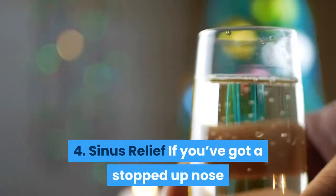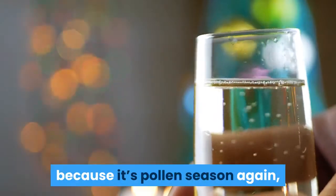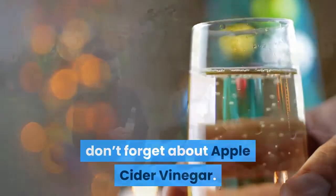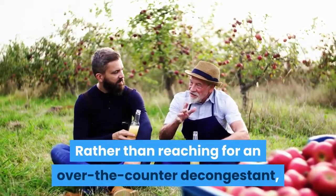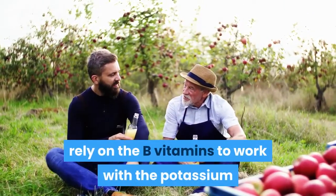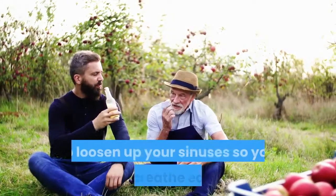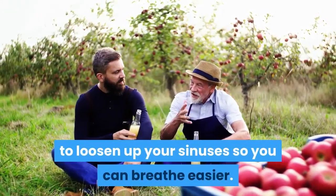4. Sinus relief. If you've got a stopped-up nose because it's pollen season again, don't forget about apple cider vinegar. Rather than reaching for an over-the-counter decongestant, rely on the B vitamins to work with the potassium and magnesium in apple cider vinegar to loosen up your sinuses so you can breathe easier.